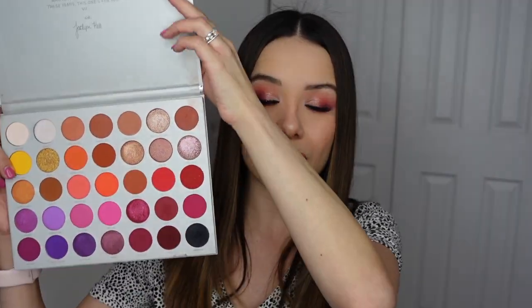So the key product that I use to create it is the Jaclyn and Morphe Volume 2 palette, which has so many fun colors. If you are lacking a colorful palette in your stash of makeup, then you need this palette. All of Jaclyn Hill and Morphe palettes are super amazing. I love them. They're blendable, so pigmented, and they're a really great price. So I did use pretty much all shades from that palette to create it.